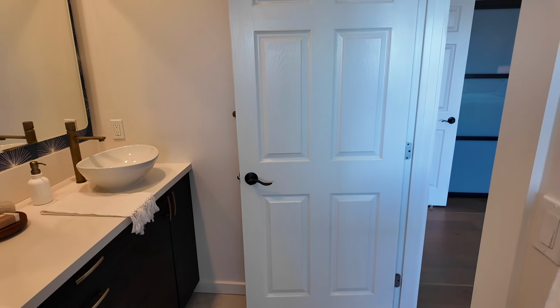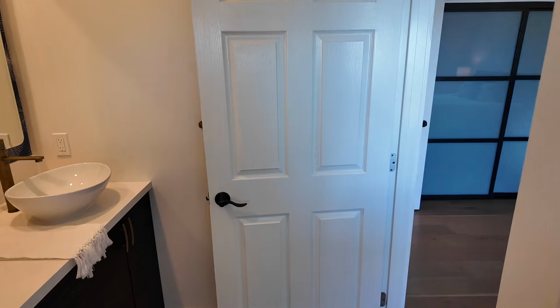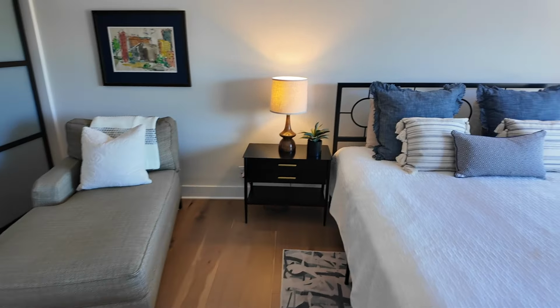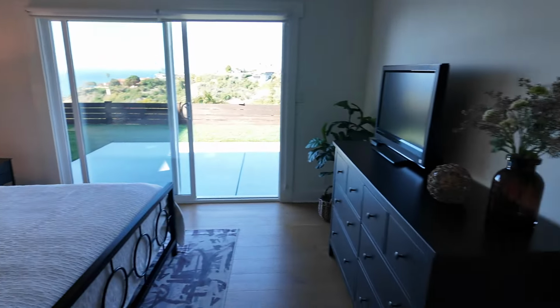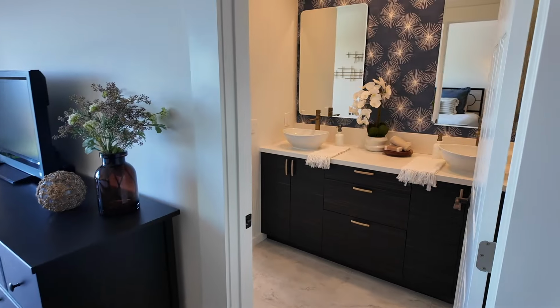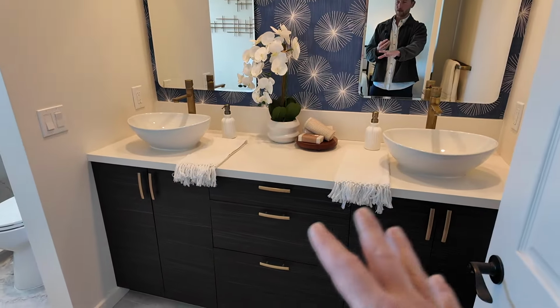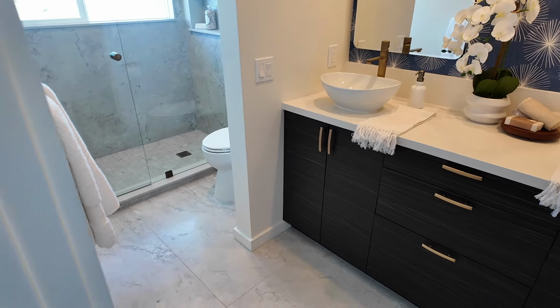So the home's total square footage, 2,080 square feet. So these homes, these ranch style single level homes, they're not huge. They're not massive by any means. So you do, for example, in this bathroom, get a dual vanity, but it's a little bit more compact. Not as much space, a sprawling area as in a 3 or 4 or 5,000 square foot home.